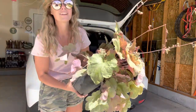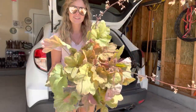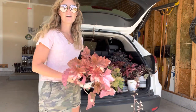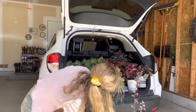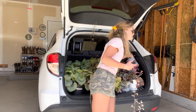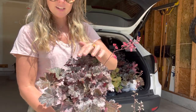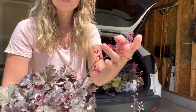And I've been wanting this one so bad. This is called Big Top Caramel Apple. Look at that. Isn't that so pretty? It's huge. And these are the Peach Berry Ice. I think I have just one of these that my mom got me. And my mom got me one of these too. This is a Timeless Treasure. These are really pretty, with super small leaves that are dark and veiny, with a really dark pink compact bloom.